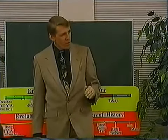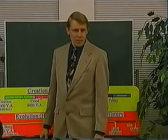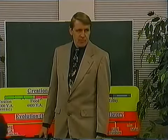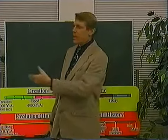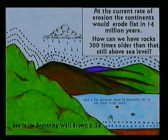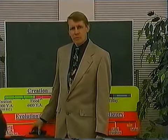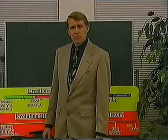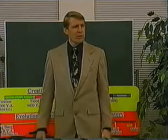So at the current rate of erosion, estimates are the continents will erode flat in 14 million years. I don't know that the number is accurate, but the concept is certainly right. The book In the Beginning by Walt Brown has great information on erosion rate of the continents, if you want to get more on that. Now here they're going to tell us we've got fossils that are 600 million years old.